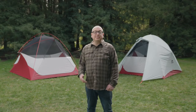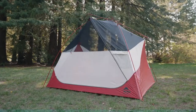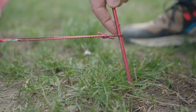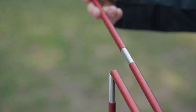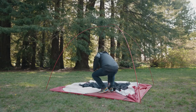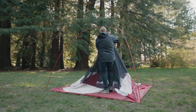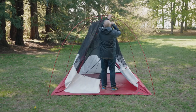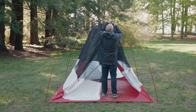Setting up the Habiscape is easy and intuitive thanks to its symmetrical design. Spread the tent body evenly on the ground and stake out the corners. Place the long poles into the 4-corner grommets. Attach the tent body to the poles with the clips. Start with the clips at the top of the tent. If necessary, open the tent body door and step inside to access the top clips.